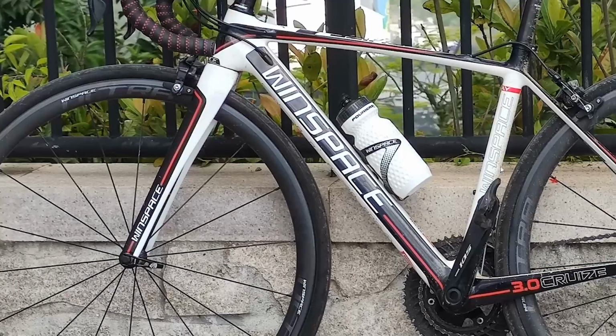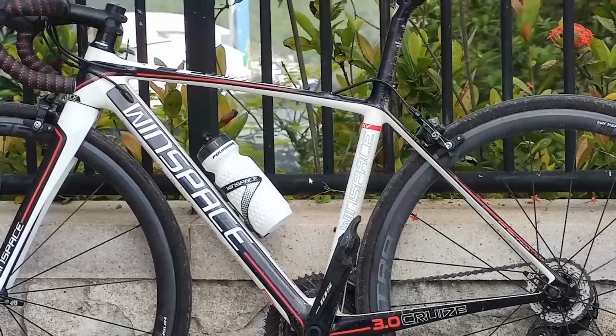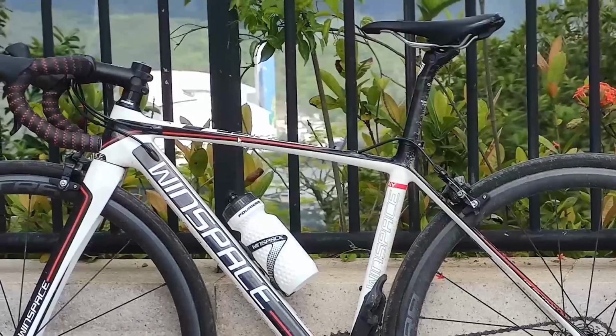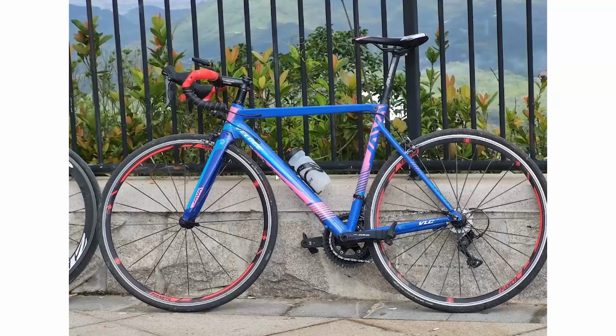Wheels, again, Windspace Ultra wheels, 105 group set, Windspace bottle cage, which probably came with the bike, so rocking that for a few years. Good stuff.